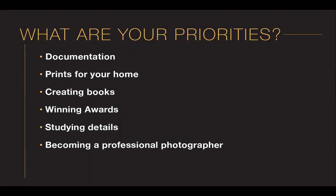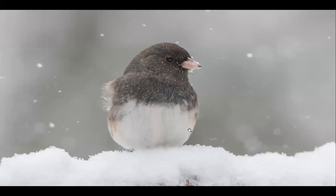So the more you get out there, the better you are going to be too. So practice is key. But it can be fun, especially in certain months where it might be cold and there's not a lot of variety. You can have some fun with some of the common birds here, like this dark-eyed junco in the snow. I just shot it on my backyard deck.